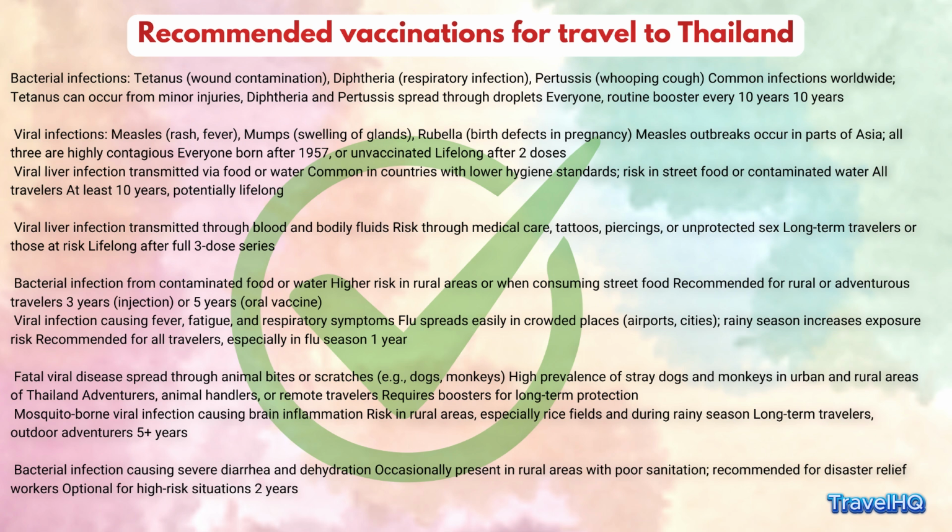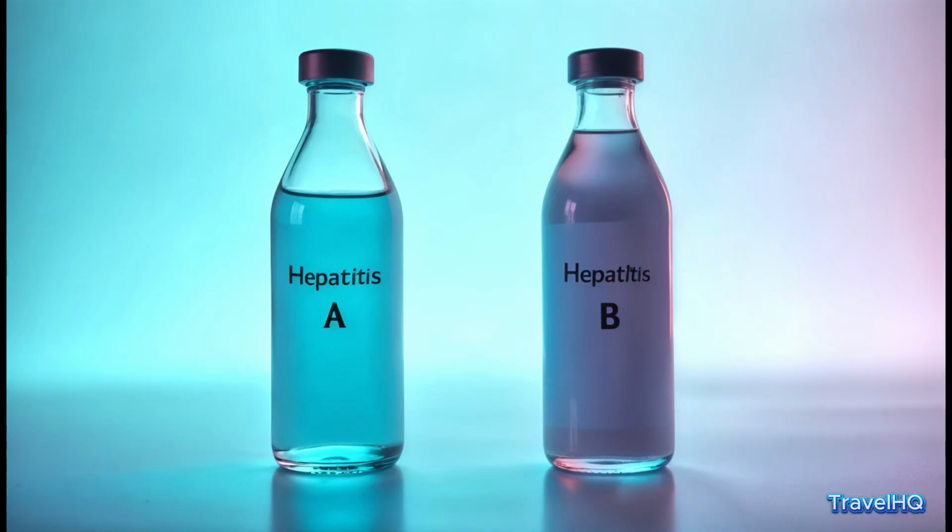First, there's protection against tetanus, a bacterial infection spread through wounds, as well as diphtheria and pertussis, whooping cough, both transmitted via droplets. These vaccinations are typically boosted every 10 years, make sure your status is renewed.